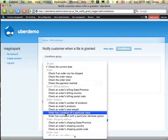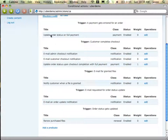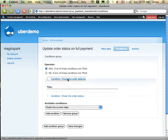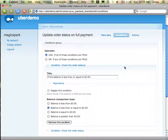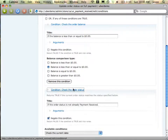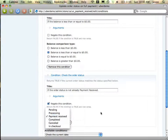The conditions you would probably want to set up are when the order status moves to completed, which if we go back one step to our other conditional actions, is an order status update on full payment. In other words, if you pay with a credit card and your checkout is completed automatically, this event will fire to update that order status. A payment gets entered for an order is the trigger. The order balance is checked to see if it's equal to zero, which means it's a full payment. You can choose other options here, of course. You also might want to check the status. Normally, when a payment gets entered, the default status is payment received.